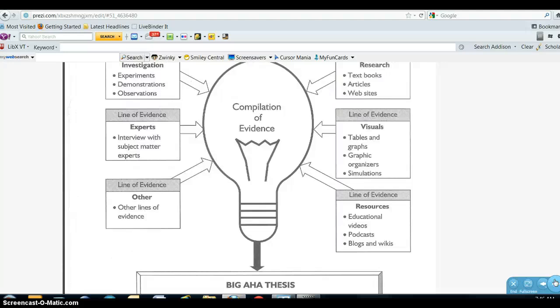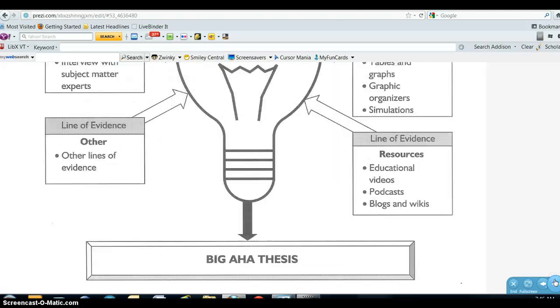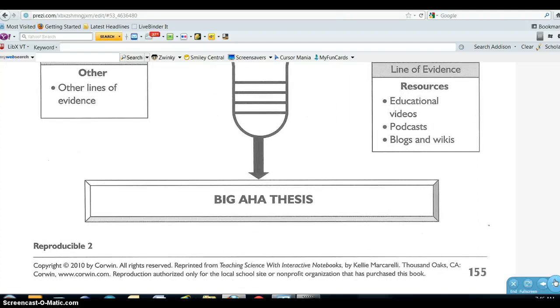Teachers will purposely plan to align these experiences to help students gather evidence that will ultimately help them solve the big problem. Students are asked to gather and compile key ideas in the center of the AHA page. This is where students will create their own meaning, organize and synthesize learning from their experiences. Marcarelli suggests that students compile the evidence into a formal AHA thesis.